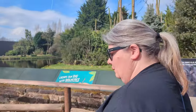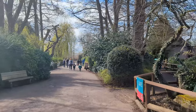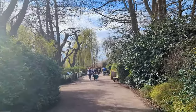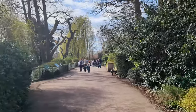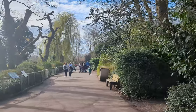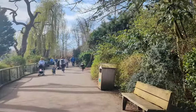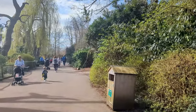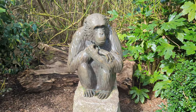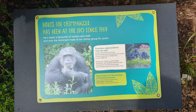Nice to see Boris again, isn't it? Mm-hmm. He's looking good. He's the oldest chimp. And you could tell it was him because if you look at the statue down here, he was sat in exactly the same pose with one hand over the other. Yeah, and always with the tongue, which I hopefully saw in the video there. And the way he walks as well, he likes to dance and shuffle. Yeah, he's a character. There you go, you can see how he was kind of sat in the statue. A little bit more information about Boris there for you.